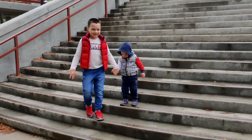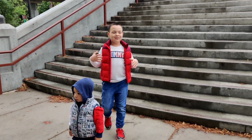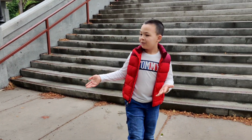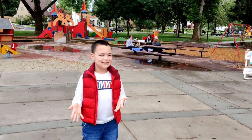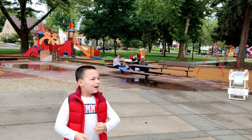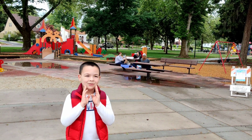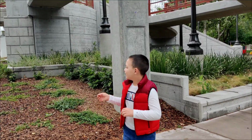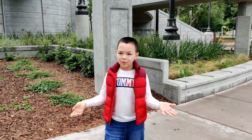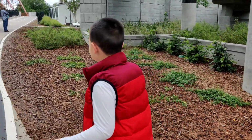So guys, we finally went down the stairs. So now we're gonna be giving you guys a massive tour. It's very cool since it's quarantine and it's a massive park. We're gonna give you guys a tour of some of the buildings and a little secret bridge. So okay guys, now we're gonna be going to that secret little bridge which nobody goes to a lot. So let's get going guys.